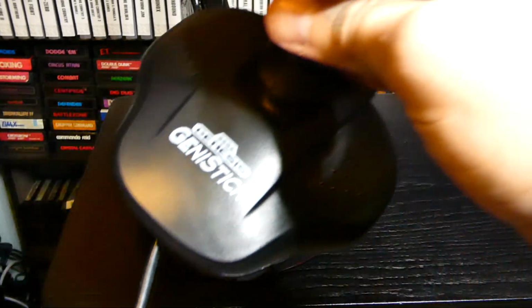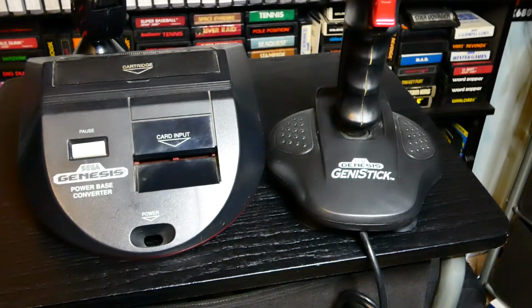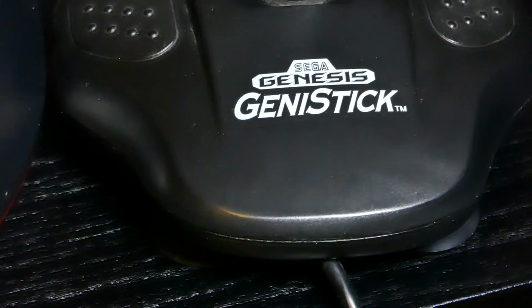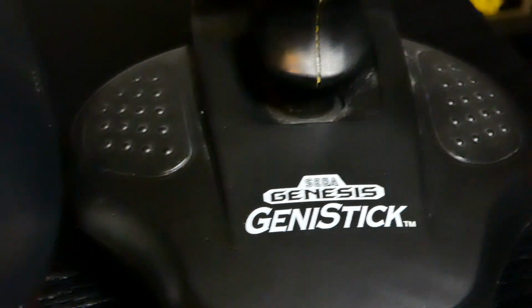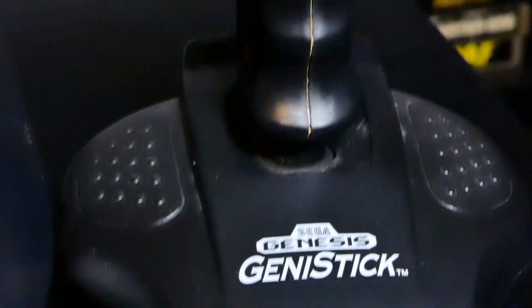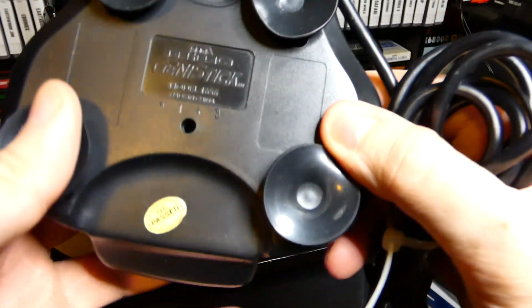And then right here we got a unique controller, or joystick. This is a Sega Genesis Jenny stick. I never really heard of that either. Don't know too much about it, but it's a Sega Genesis Jenny stick. I mean, look at that bad boy over there. That's insane. Play all your Afterburner games and stuff with that. That is crazy. And it has grips on the bottom.